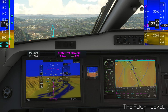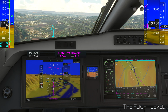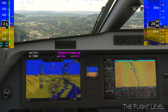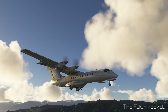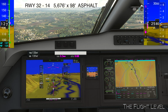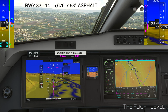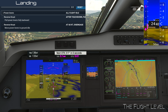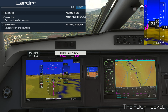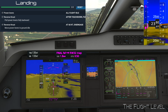Runway 32 is starting to come into focus now. Runway 32 is an asphalt runway, 5,676 feet in length. Upon touchdown, we pull the throttle to idle, engage thrust reverse, and then back to idle at 60 knots.